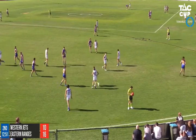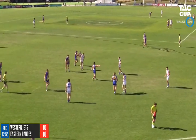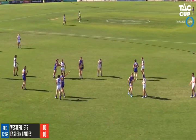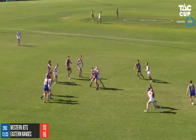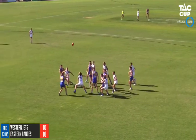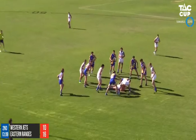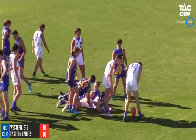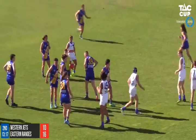So we've got a throw in underneath the com box, grandstand side. And big fellas to duel. Up they go. Tap to the front. Trying to break through the trouble. Easton holding it in. Gilby underneath everything. Gets it out, but the umpire will ball it up.